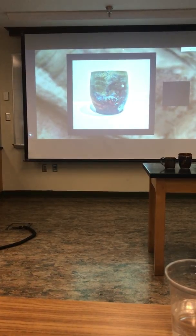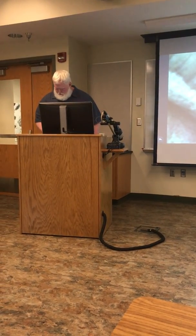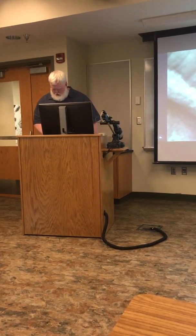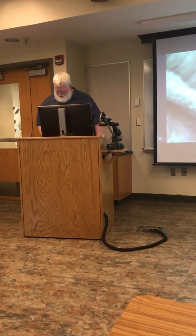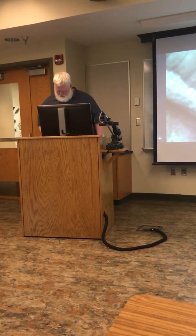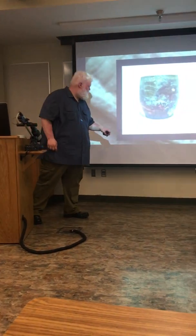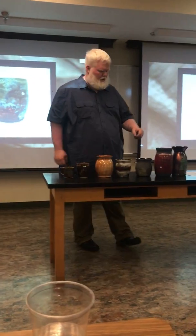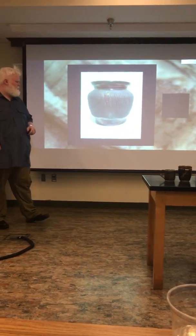A definition I have of raku is: raku usually involves removing pottery from the kiln at bright red heat and placing it into a container of combustible materials. Once the materials ignite, the containers are closed. This produces an intense reduction atmosphere which affects the colors and glazes in clay bodies. Anywhere where the pot doesn't have a glaze on it, it turns black from the carbon getting trapped inside the clay. I'll talk about more of that in a second.